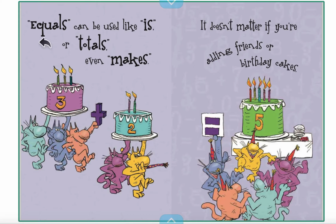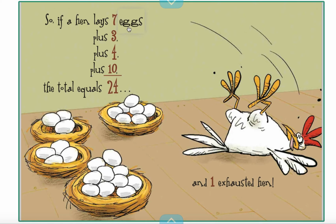Equals can be used like is or totals or even makes. It doesn't matter if you're adding friends or birthday cakes. Look, 1, 2, 3, plus 1, 2, equals 5. 1, 2, 3, 4, 5. There's 5 in total. So if a hen lays 7 eggs, plus 3, plus 4, plus 10, the total equals 24, and one exhausted hen.